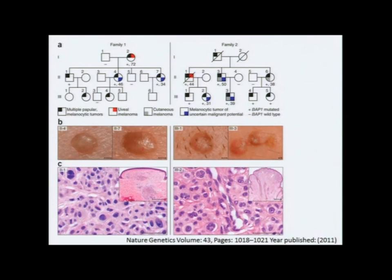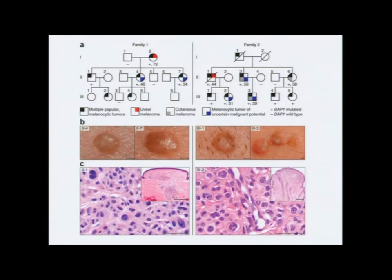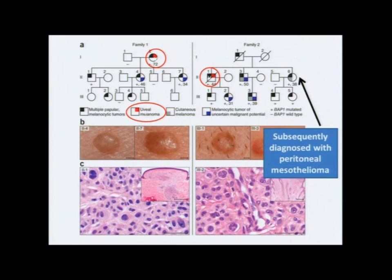So you saw this picture before. As you can see, these are not really unusual looking lesions, but to anybody in the room who's looked at pathology, we know that these types of cells that have very big irregular nuclei are usually ones that are more concerning for malignancy. When we look at the families that these lesions came from, we can see that there are many members who had not only these unusual skin lesions, but also some with cutaneous melanoma. We also see people who had uveal melanoma. Now, as initially mentioned, this initial group that was reported did not have mesothelioma until after this paper was published, when this patient was diagnosed with peritoneal mesothelioma.